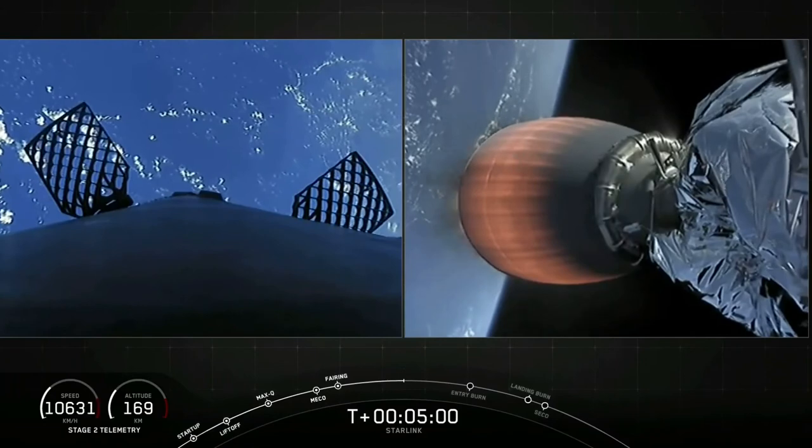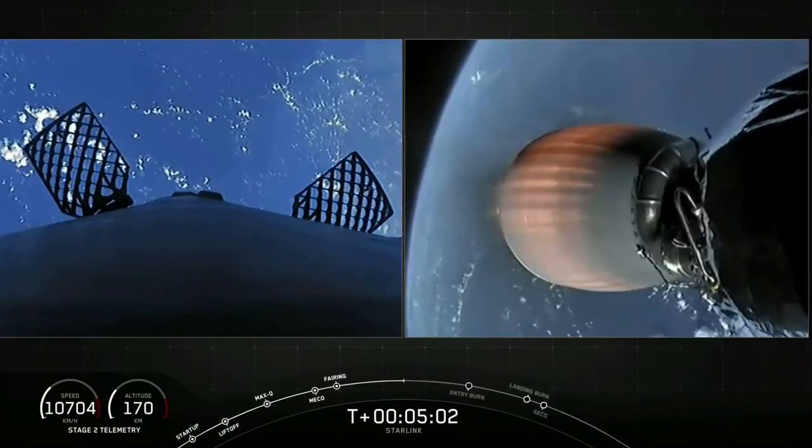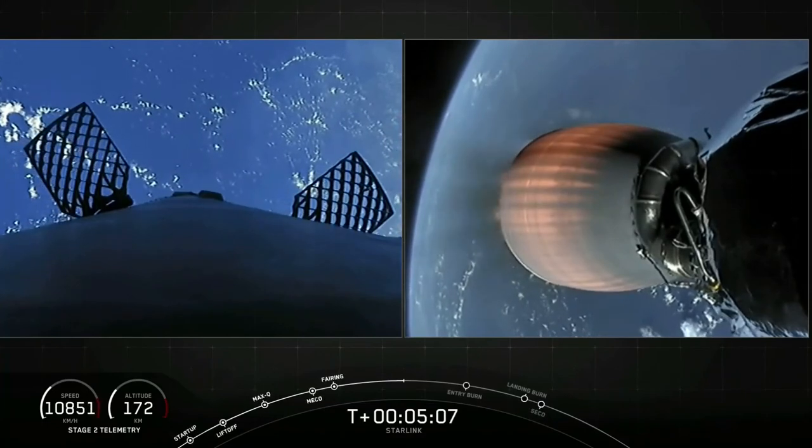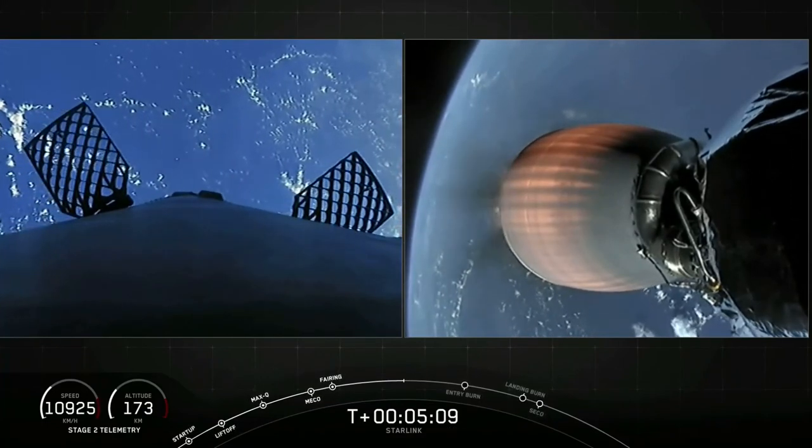grid fins. Both vehicles are following nominal trajectories. Good call out there, indicating nominal trajectory. Everything's looking good for both the first and second stages.